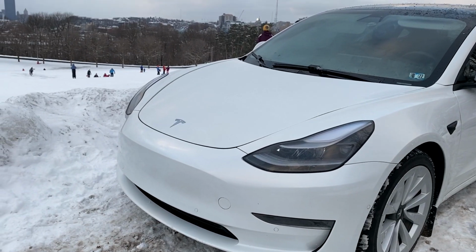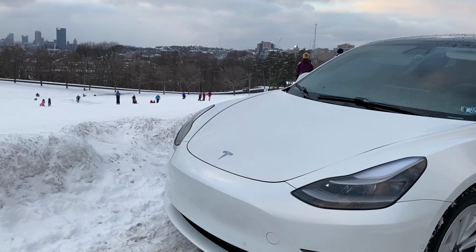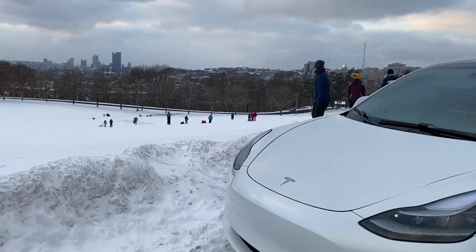If you live somewhere with inclement weather, and it doesn't even have to be snow, and you like more traction in an all-wheel drive vehicle, the rear-wheel drive Model 3 might not be the best car. Now the Model 3 does come with all-wheel drive in the long range and the performance, but again, as someone who's owned my Model 3 for 12 months, I made it through the winter.